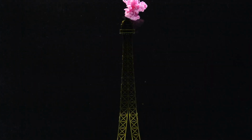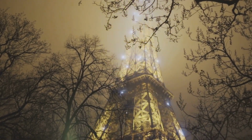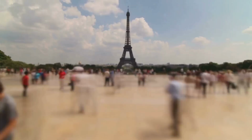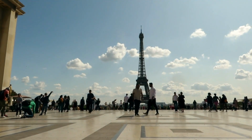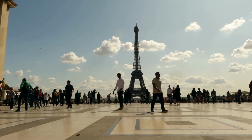This cycle repeats every year, a predictable, reliable pattern, a silent dance with the seasons, a testament to the tower's resilience and the beauty of natural phenomena. The Eiffel Tower isn't just standing still, a static object in the Parisian landscape. It's alive, breathing with the rhythm of Paris, expanding and contracting in harmony with the city's heartbeat.